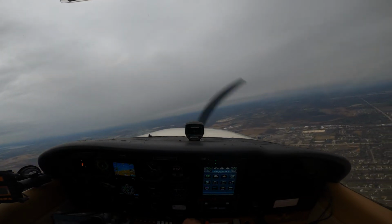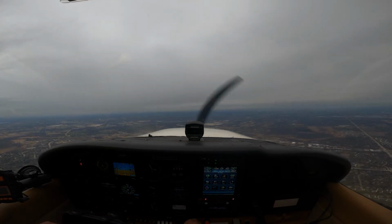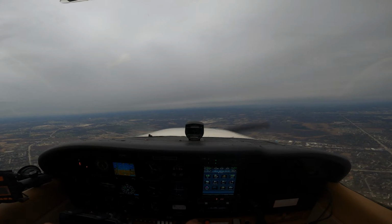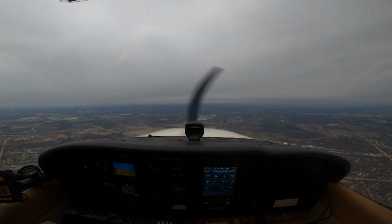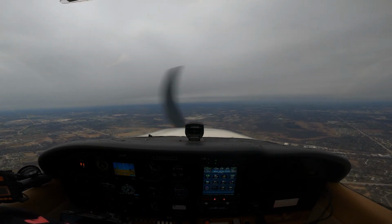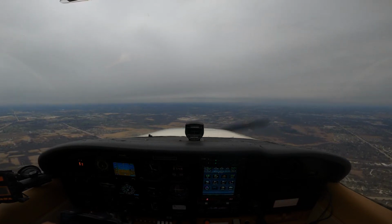Cessna 4 Echo Echo, Terminator, you still up? Still here, 4 Echo Echo. Cessna 4 Echo Echo, traffic, 12 o'clock, 3 miles. Looks like he's turning southeastbound, 3,000 feet, and I believe it's a Challenger. He's inside, 4 Echo Echo, thank you. Yeah, look out of the left. Oh, yeah. Okay, we can turn back direct to Badger.